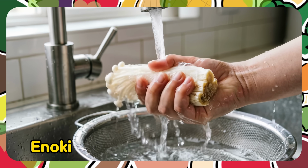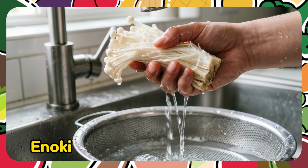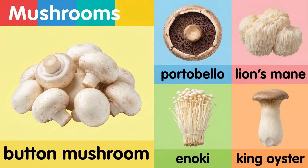Slurp. Where are the enoki mushrooms? Show me. You found them. Awesome. Enoki helps you grow healthy and strong.